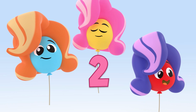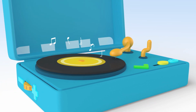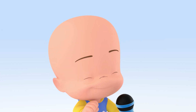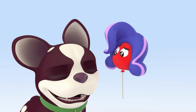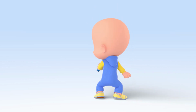1, 2, and 3. Singing Cuquin and 3 singing balloons. If you're happy and you know it, come and sing. If you're happy and you know it, come and sing. If you're happy and you know it, and you really want to show it. If you're happy and you know it, come and sing.